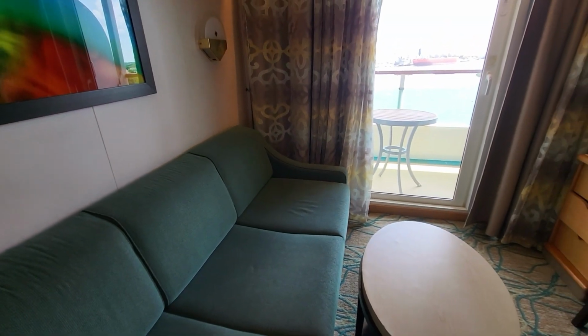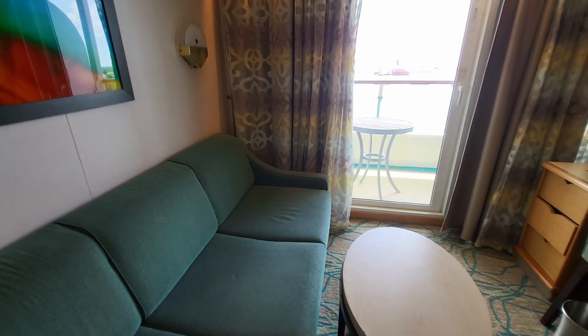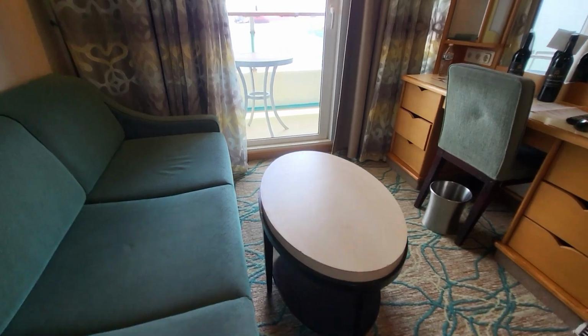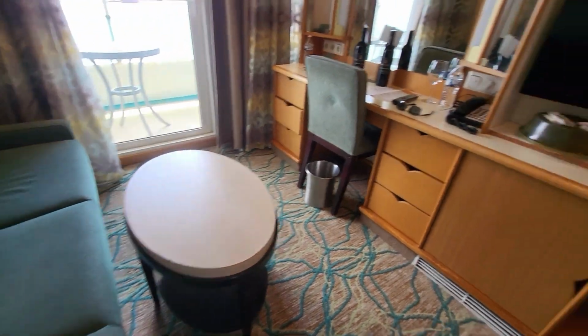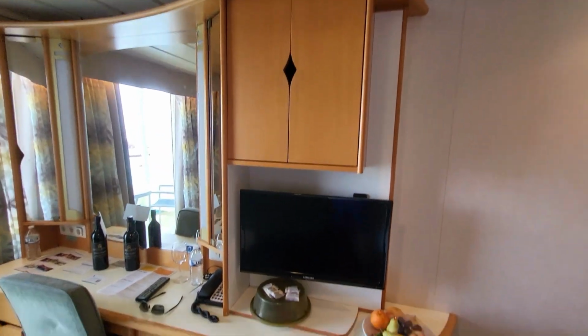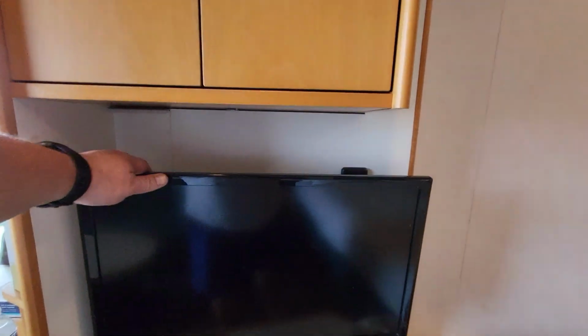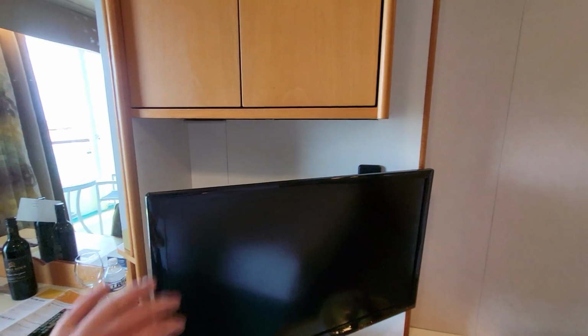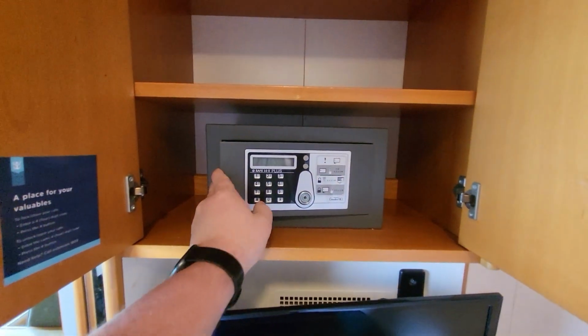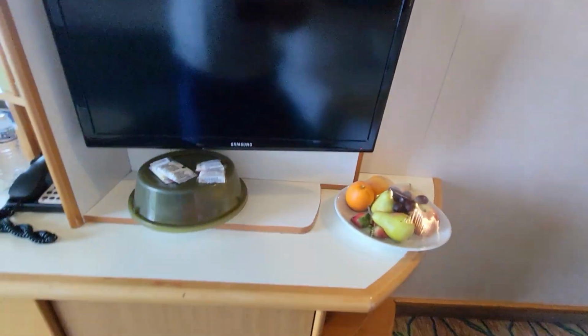Previous tour video was of the Ocean View room. It just had a two-person love seat instead of a full-size couch. Nice little table here if you want to have some food and sit on the couch. And then the TV here does swivel out, so if you're in bed you can watch TV. Up here in this cabinet area you have your safe, and then right below here, below the TV, is the refrigerator.